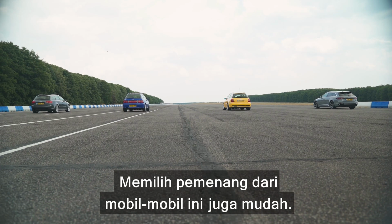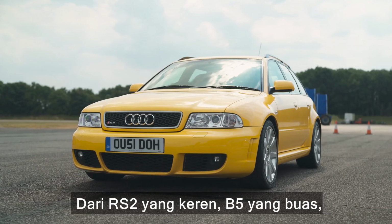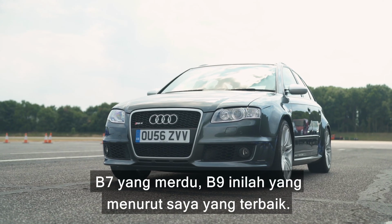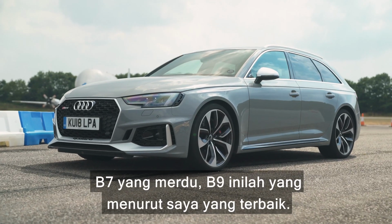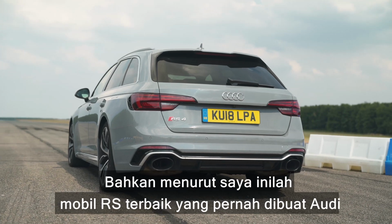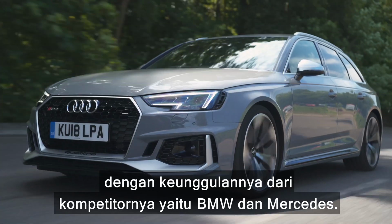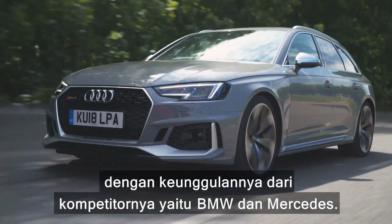And picking a win out of these cars is just as effortless. While the RS2 is cool, the B5 wild, the B7 sonorous, it's this latest B9 which I think is the best. In fact, I reckon it's the best RS car Audi has ever made, when you consider how well it measures up compared to its modern day competitors from BMW and Mercedes.